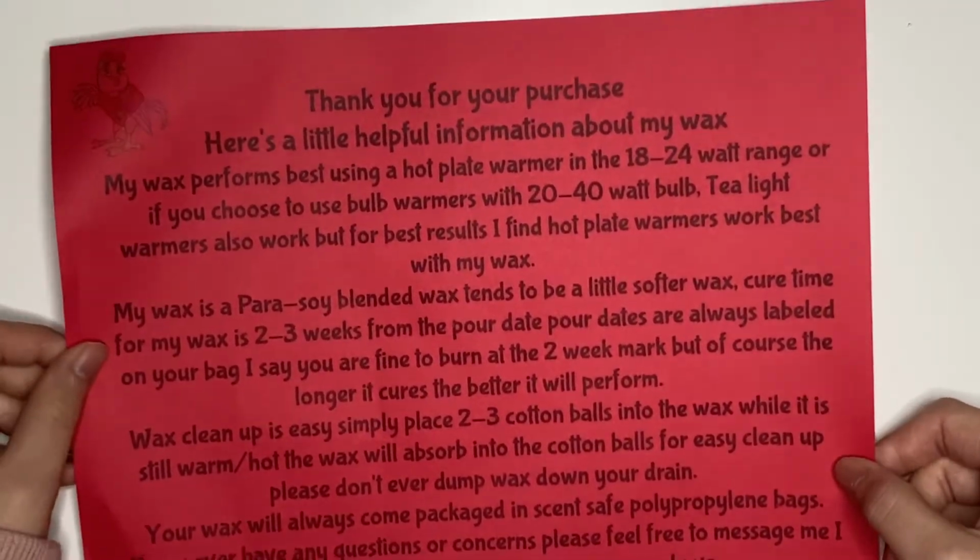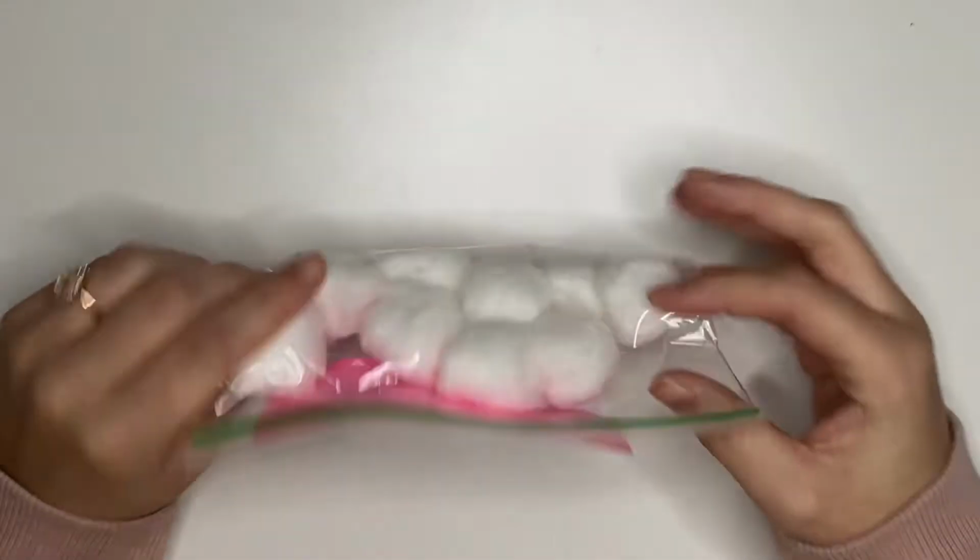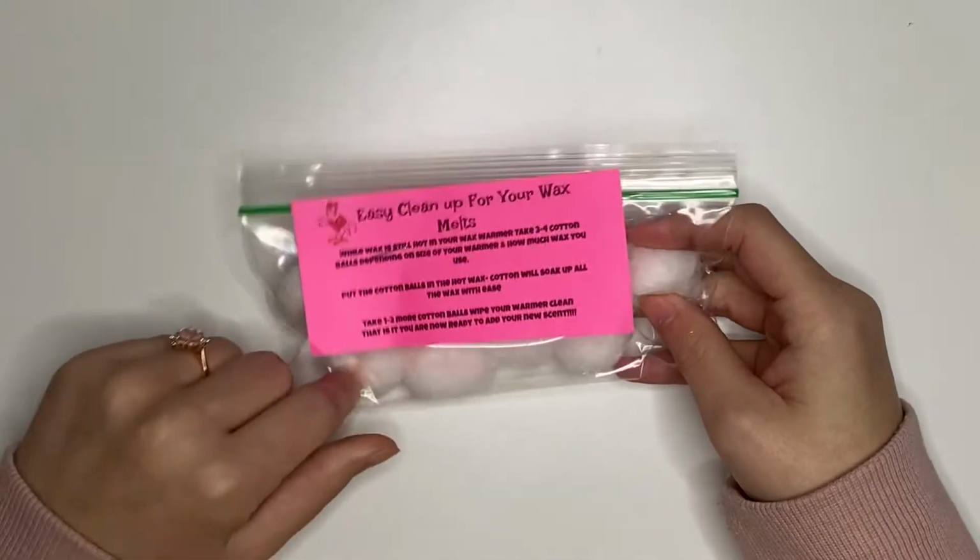I want it. So let's go into what came in the order. First up, you always get the information card, which is awesome, especially for first-time purchasers. And she does send you some cotton balls, which I need because I have a warmer that needs cotton balls now, so I will be using those.